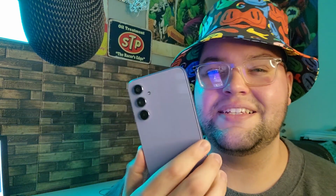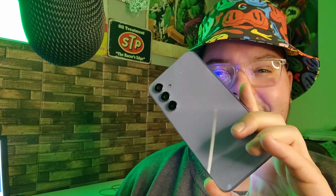But the form factor on this device is great. 6.4 inches is very, very comfortable, honestly, and it just looks good in general. I know there's people saying the screen-to-body ratio isn't that great, that the screen is ugly, look at the bezels. The bezels are a little bit big, and that was one of the things I talked about in the cons of this device. But in general, this is a very simple and clean design.